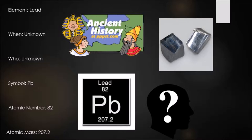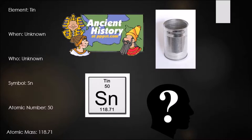Sequentially followed lead. When and who is also unknown. Symbol is Pb, atomic number is 82, and atomic mass is 207.2. Successively followed tin. When and who is also unknown. Symbol is Sn, atomic number is 50, and atomic mass is 118.71.